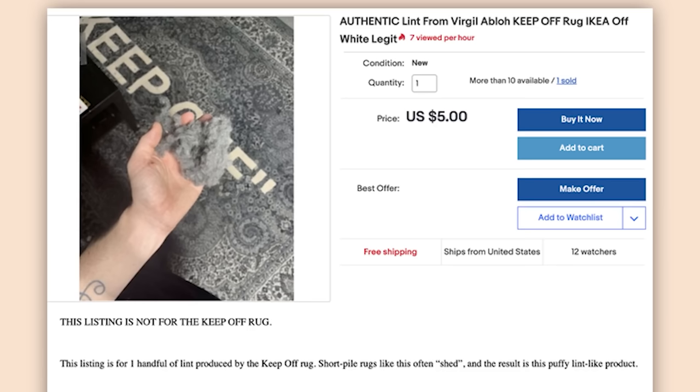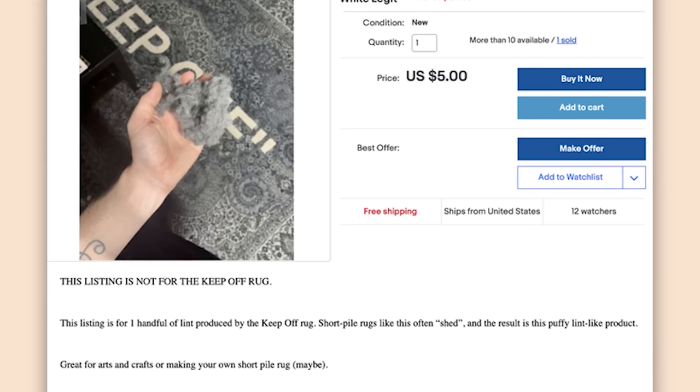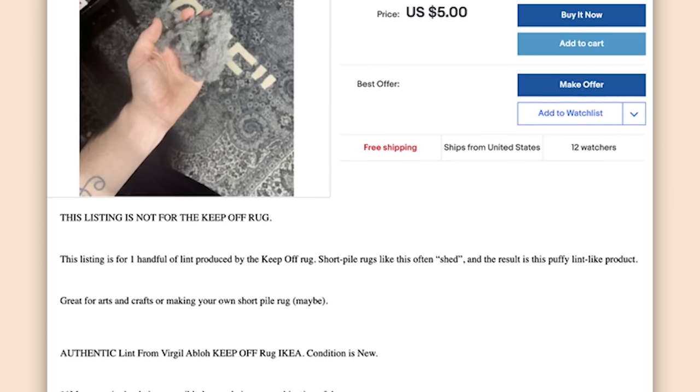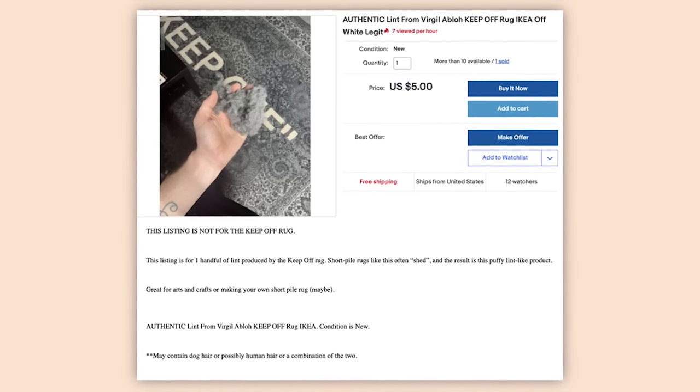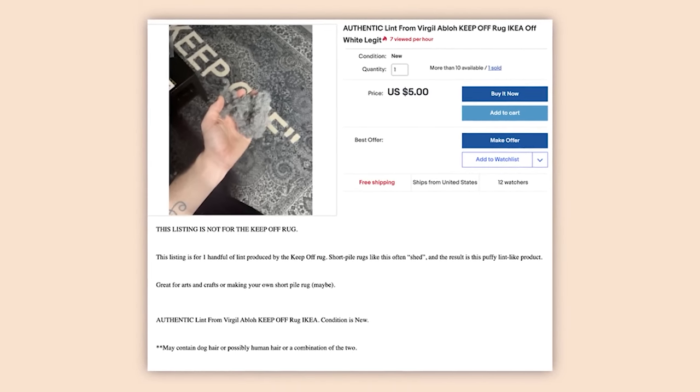Short pile rugs like this often shed. And the result is this puffy lint-like product. Great for arts and crafts or making your own short pile rug. Maybe. Authentic lint from Virgil Abloh Keep Off Rug, IKEA. Condition is new. Warning, may contain dog hair or possibly human hair or a combination of the two. I think I'm just gonna walk away from this slowly because I have no idea what's going on here.